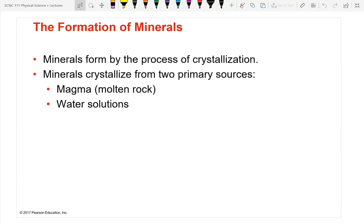So how do minerals form? Minerals form either from being melted and solidifying or in an aqueous environment where they crystallize. The ones that are melted and solidify are always by definition going to be igneous rocks, but those are usually going to be silicate-based rocks. The ones in water solution are likely to be something else, like calcite or dolomite. So those are the 2 environments in which the minerals form.